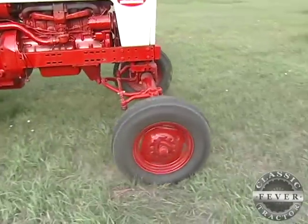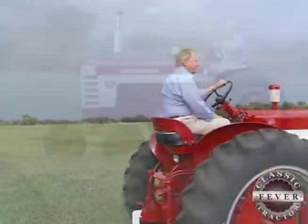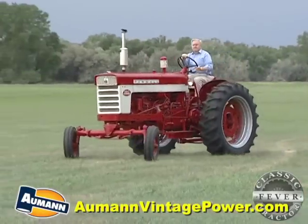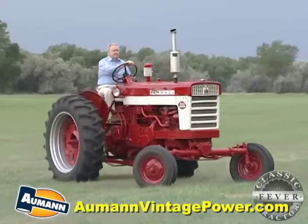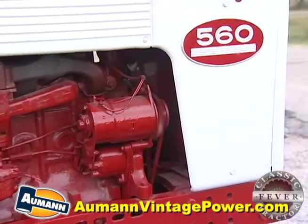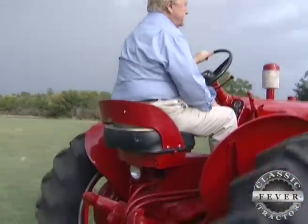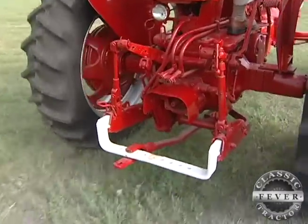I bought it brand new in 1963 in January in Sioux Falls, South Dakota, from Dakota Farm Equipment at that time. And I farmed 480 acres, 20 miles west of Sioux Falls. And at that time, that was the power. It had about 56, 57 horsepower on the drawbar and about 60 on the power takeoff.